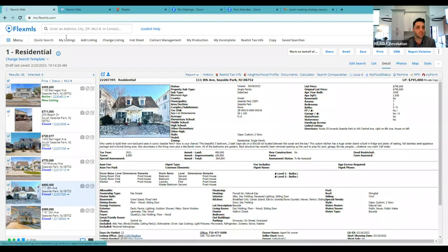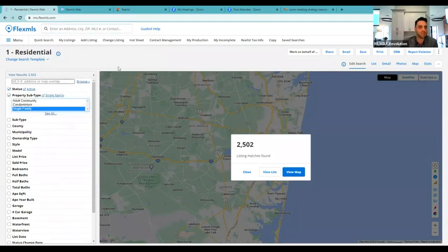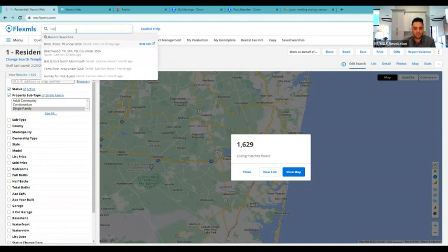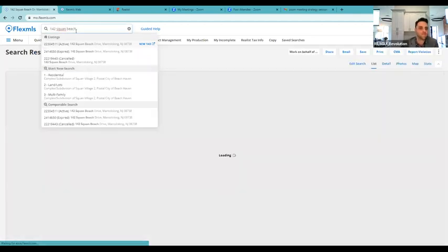If it was just one house, like once you get to the luxury or higher end, or you've worked with the buyer for quite some time. Look at 142 Swan Beach. This guy's arguing that it's overpriced. I'm like, well, yeah, that's a really high value market.